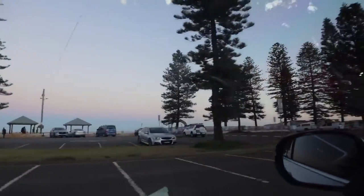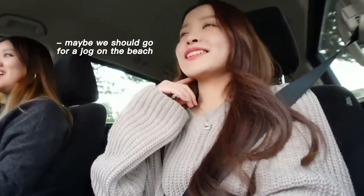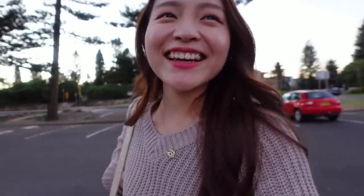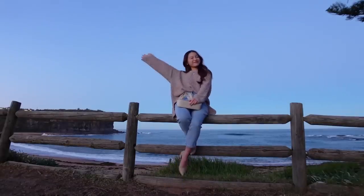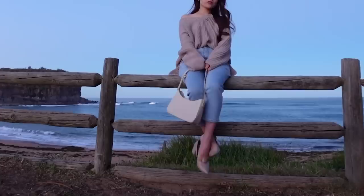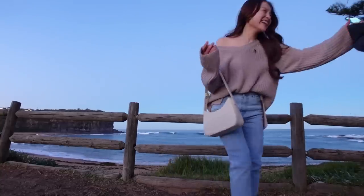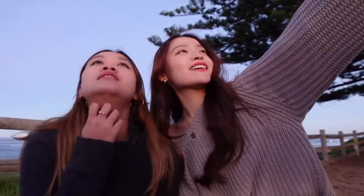There is a pink sky. I'm so full. Maybe we should go for a jog on the beach. Maybe not. Oh my god, the sky is so pretty. Wow. Just missed. The pink sky went away, guys. It was only here for like 5 minutes. Yeah. Oh, it's on that side. But the sea is over here. That's where the view is at. The view is behind us.